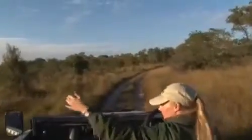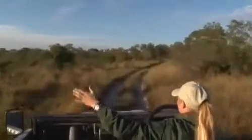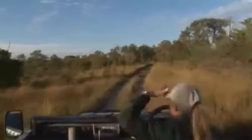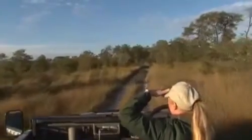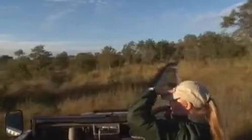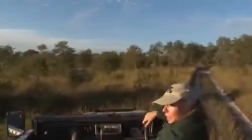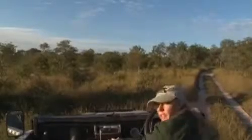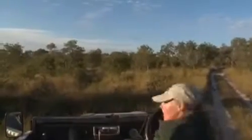That dip was about here. So I can maybe try and go in here. Do you reckon we're a bit far over now? Keep going further. No, to the right there. Through here.